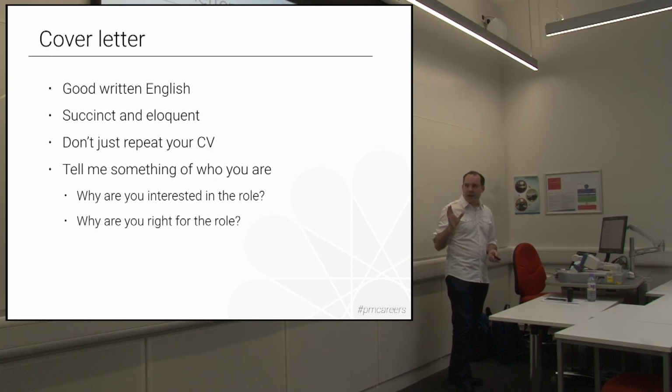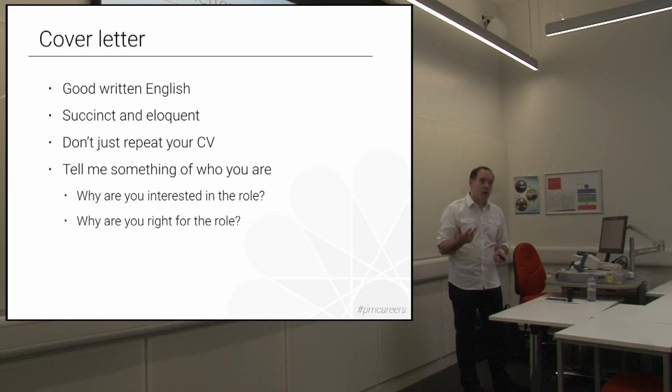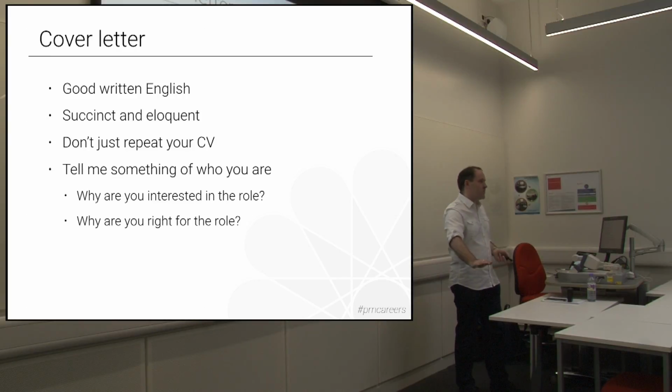This again is obvious, but I had to put it in because it was horrifying to me how bad the cover letters were when I was recruiting last year. Just for context, for the two positions I was hiring for, I had over 200 applications, and about 60% of them were dismissed just on the basis of the cover letter and CV.